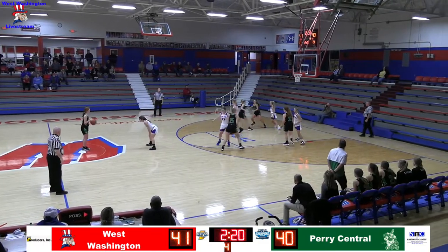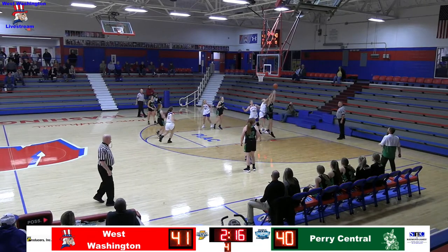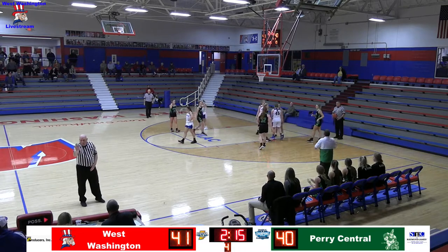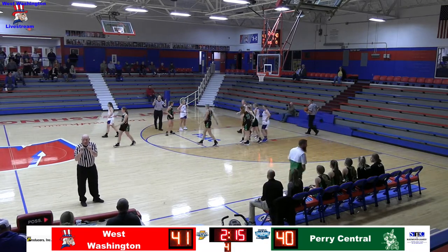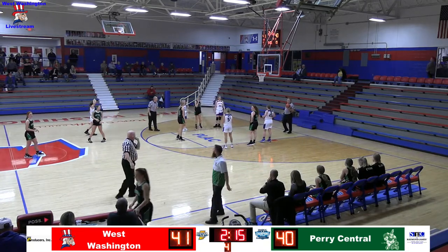Parker now with it up top, guarded by Lily. Parker bounce pass off for Cunningham, throws it inside, and a foul is gonna be called as now Smith will go to the free throw line for a 1-1. As Jayla picks up her third foul.